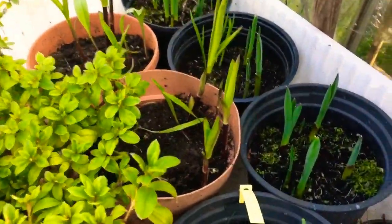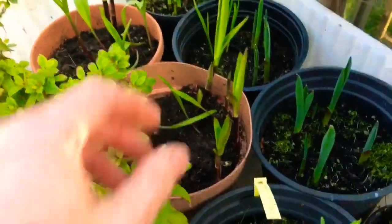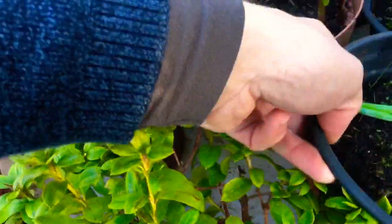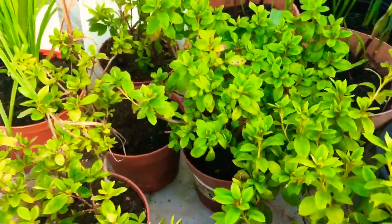Some bulbs that are coming up, they are some alliums, some of the ornamental purple ones, and there's some liliums. Again, slugs were in, so I went through. After lifting them all, checking underneath pots and so on, just to get them all out.